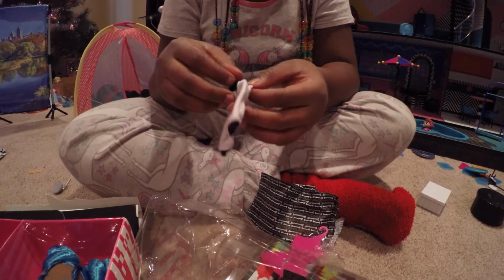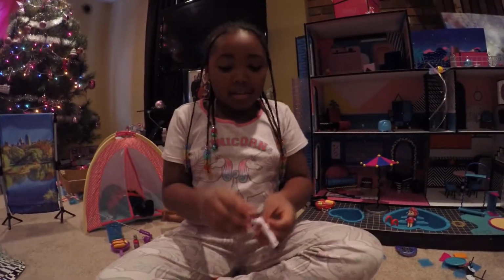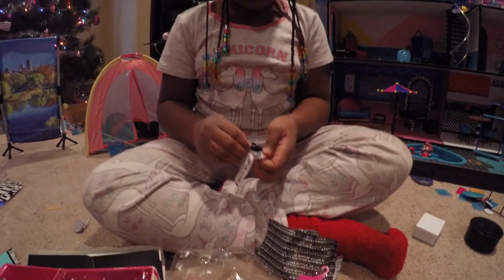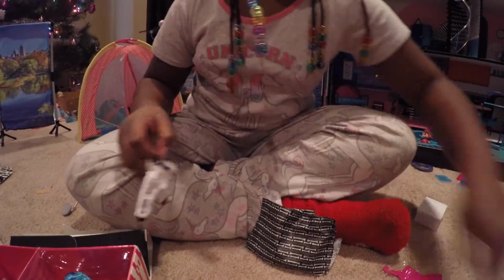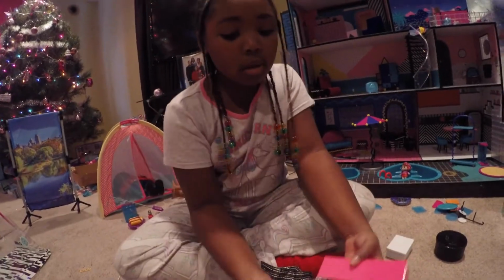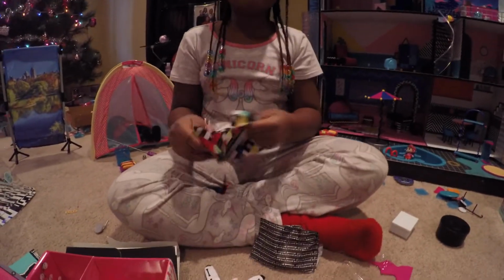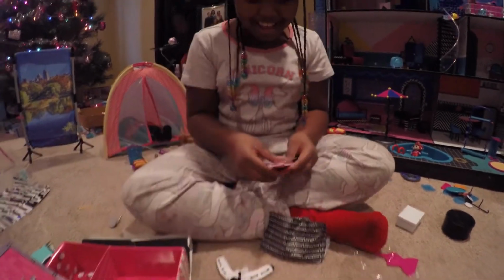Why is the middle missing? Oh, because it's like a crop top all the way up here. Okay. Yeah. I'm gonna put it on her. Get this out of the way. I think you're throwing away good stuff. What? Yeah, this is something else, Mommy. Uh-oh. Something else is in here. Might be the pants. Oops. It is. It's the pants. She was throwing away the pants.